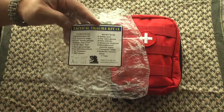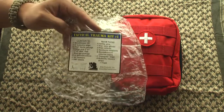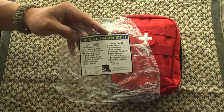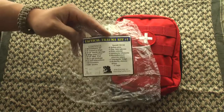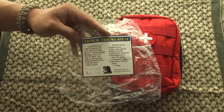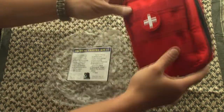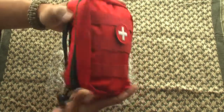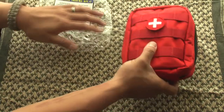This is designated as a trauma kit level 1, so it's not going to have everything that you need. And this is more for sort of wounds. In order for this to be more of an overall well-rounded first aid kit, you're going to have to add some more stuff in here. This is packed pretty full, but there's definitely room to get more things in. So let's open it up and see how it looks.